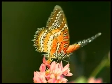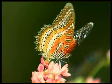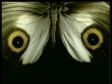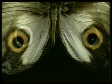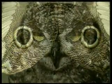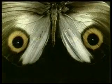If this creature on the leaf did not move, you would not know that it was an insect. You would think that it was a piece of dry branch. Some creatures use their colors and designs to warn their enemies and keep them at a distance. For example, this butterfly opens its wings wide and shows its enemies spots that resemble the eyes of an owl. In this way, it scares off its predators.